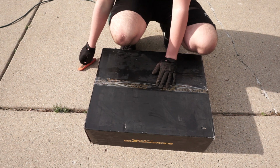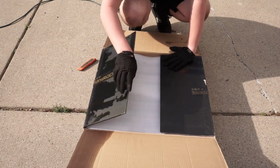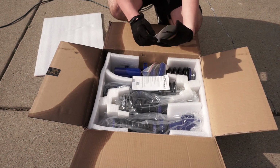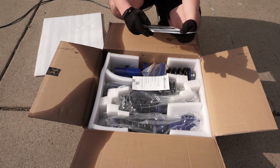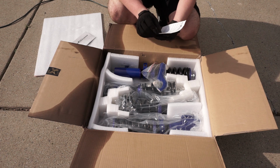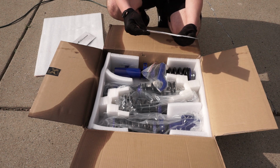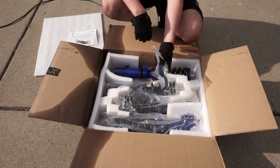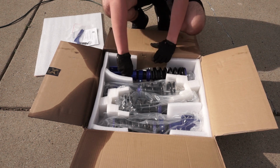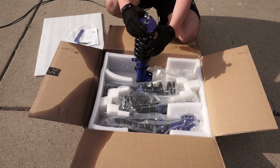These are the maxspeedingrods 0308 Corolla coil-overs. They got some transmission fluid on them, so it comes with a little packet of what I'm guessing is warranty, then the guide, I think. So yeah, that's these. Comes with your wrenches, and then this, I believe, is your front coil-over here.